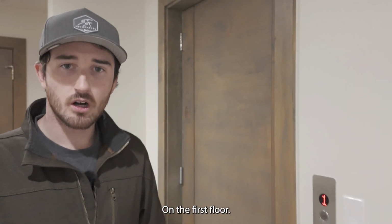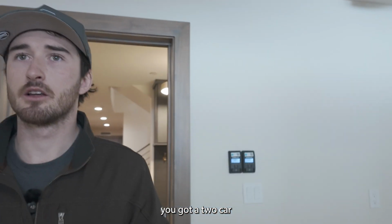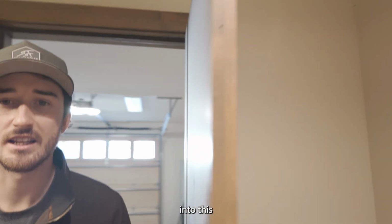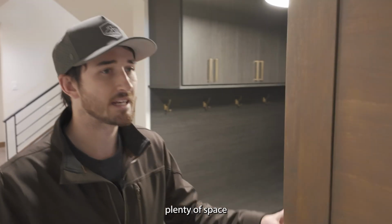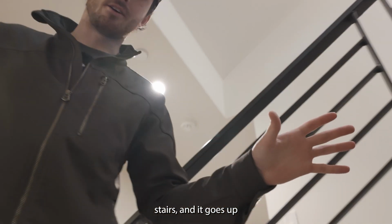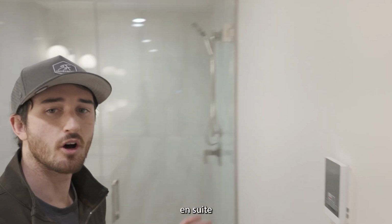on the 1st floor. I'll come over here and we'll start at the garage because that's probably where you're going to mostly be coming into the house from. You got a 2-car garage for storage of anything you want, but it goes perfectly into this very nice mudroom for all your ski equipment and everything. Plenty of space for that. And then we kind of head right into the landing area of the stairs, and it goes up 4 stories, really cool.